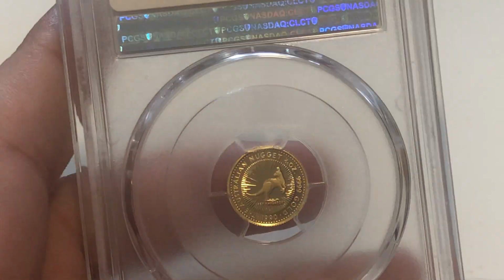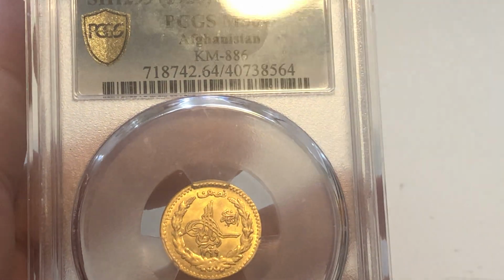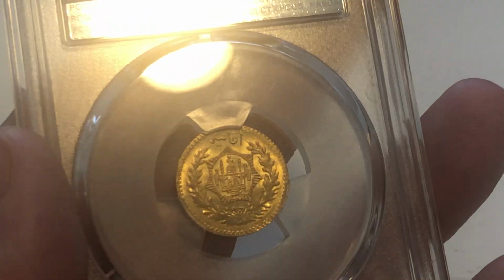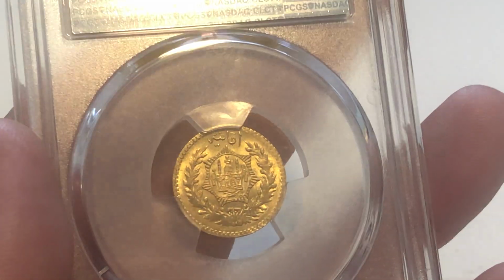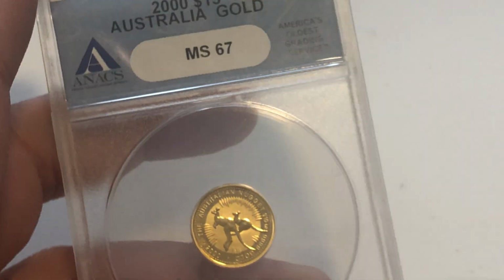We're almost at the end, guys. An Afghani half am. I don't know much about this. Nice coin. 2000 MS 67 10th kangaroo.